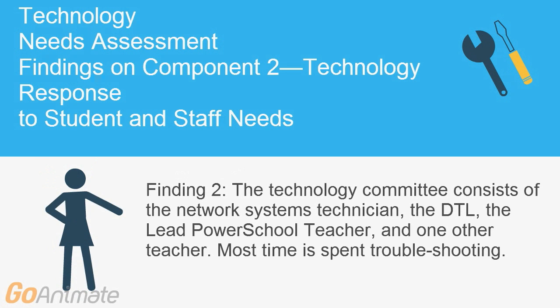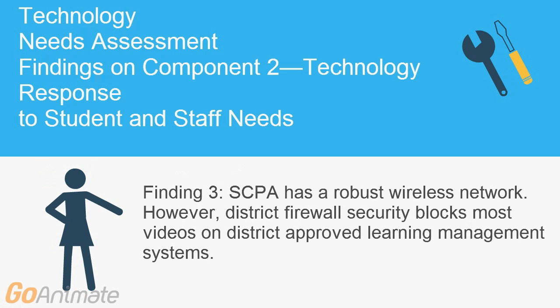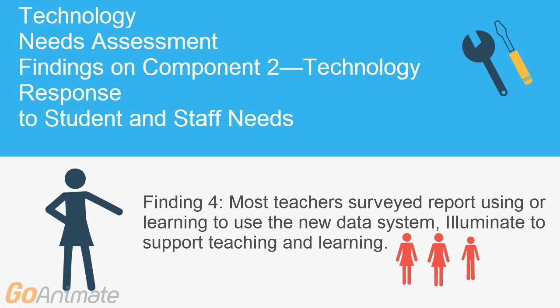Finding 2. The Technology Committee consists of the Network Systems Technician, the DTL, the LEC PowerSchool teacher, and one other teacher. Most time is spent troubleshooting. Finding 3. SCPA has a robust wireless network. However, district firewall security blocks most videos on district-approved learning management systems. Finding 4. Most teachers surveyed report using eLearning to use the new data system, Illuminate, to support teaching and learning.